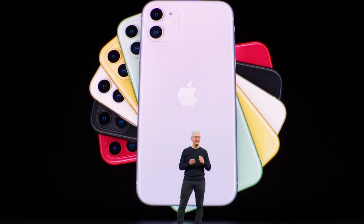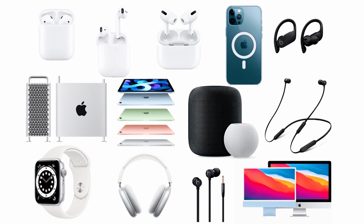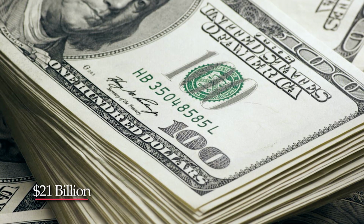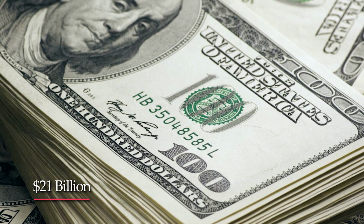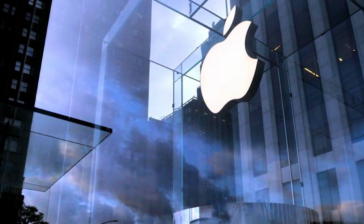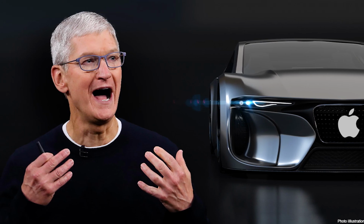Our record June quarter operating performance included new revenue records in each of our geographic segments, double-digit growth in each of our product categories, and a new all-time high for our installed base of active devices, said Luca Maestri, Apple's CFO. We generated $21 billion of operating cash flow, returned nearly $29 billion to our shareholders during the quarter, and continued to make significant investments across our business to support our long-term growth plans.